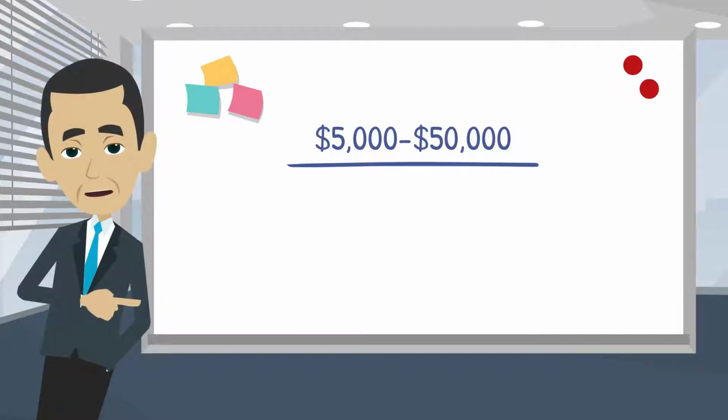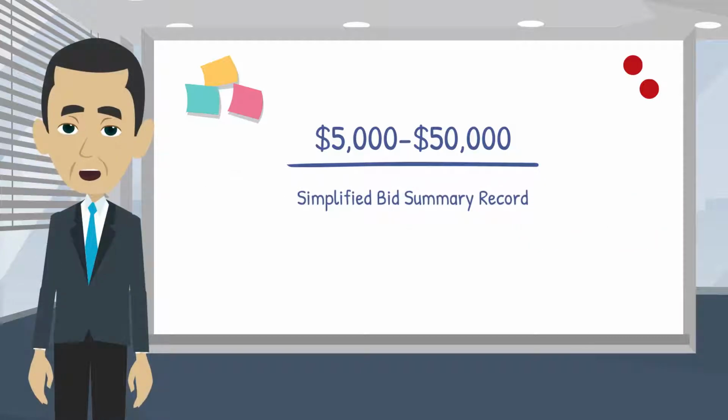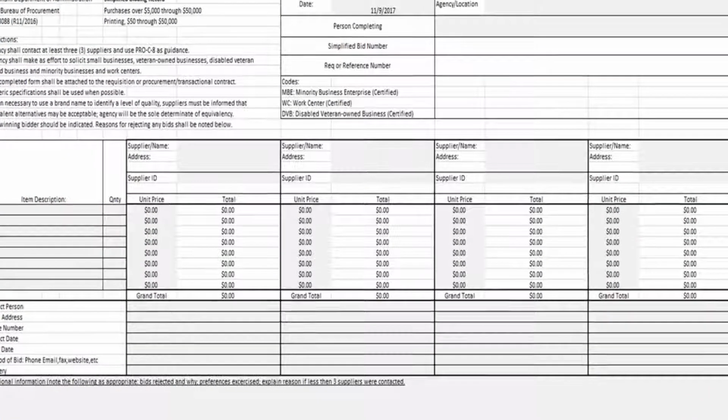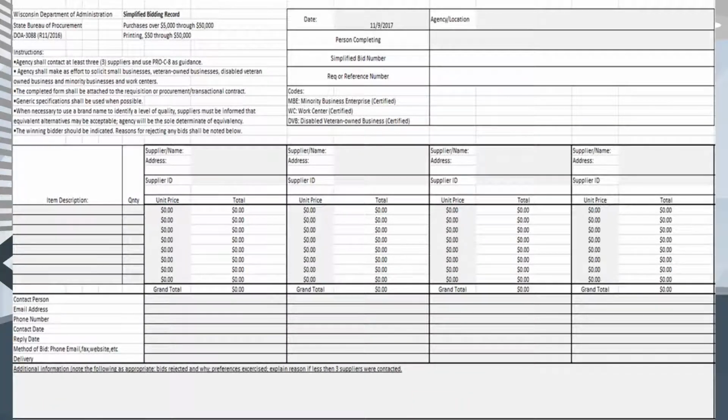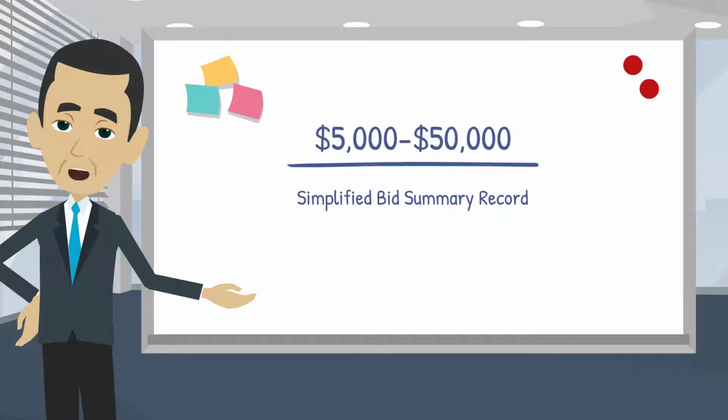This is a process where you obtain written quotes from 3 different vendors for the same product or service, so there is an apples-to-apples comparison. When creating your simplified bid, make sure to keep a record, because it must be provided with your purchase order request, to identify the information that was given to the suppliers. The supplier with the lowest responsible bid will be the one awarded.